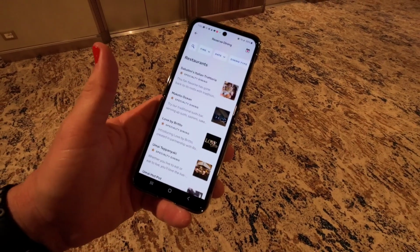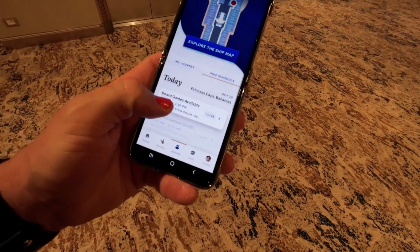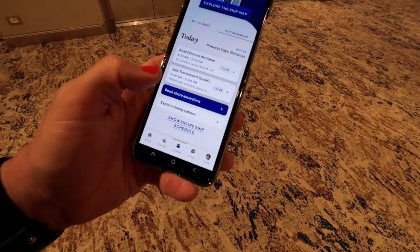In the Medallion Net app, no, you couldn't find it. And even worse, the restaurant open times are only available in the printed Princess Patter. If they're in the app, they are hard to find. I looked, could not find them. And if I couldn't find them, they might as well not be there.